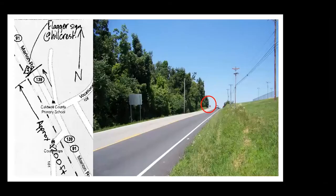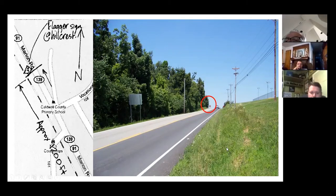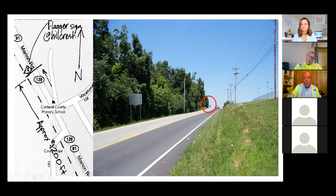Now, I'm not going to spend a lot of time on this, but I do want to show this one investigation that I was part of about 10 years ago. It was down in Princeton in Caldwell County. Let me see if I can bring up my pen here. But basically, you have a pretty straight road. So you can see this is a pretty straight road. It was over the crest of a hill. And your signage, let me go to the next slide here and we'll show you the signage.